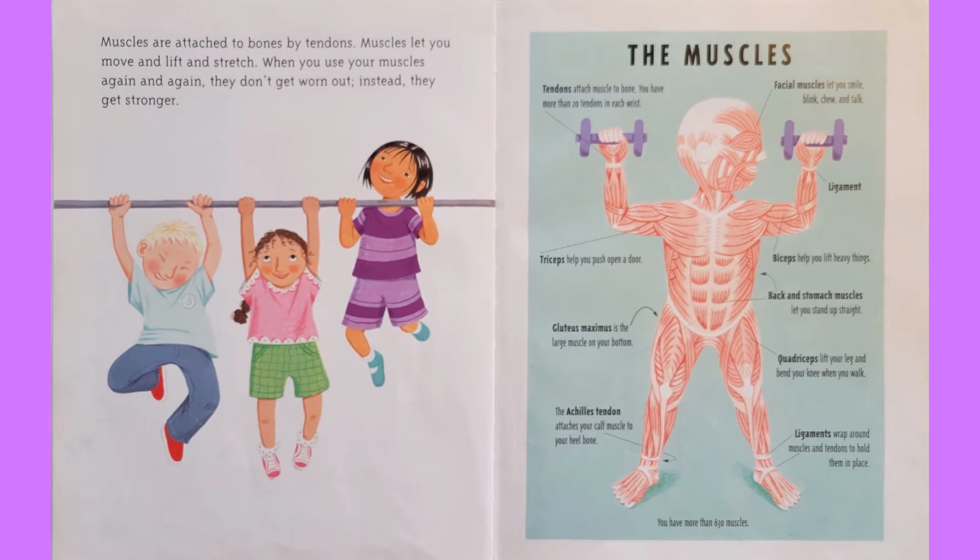Muscles are attached to bones by tendons. Muscles let you move and lift and stretch. When you use your muscles again and again, they don't get worn out. Instead, they get stronger. Tendons attach muscle to bone. You have more than 20 tendons in each wrist. Facial muscles let you smile, blink, chew, and talk.